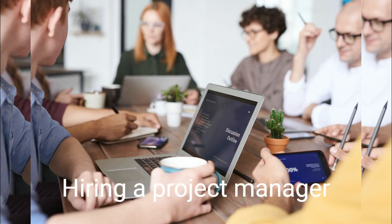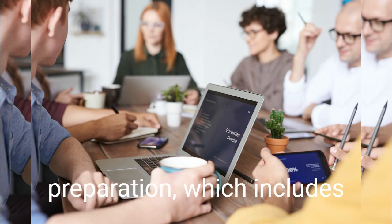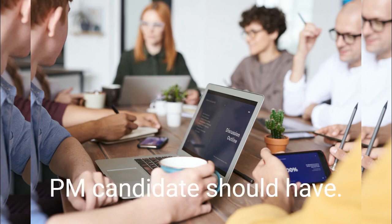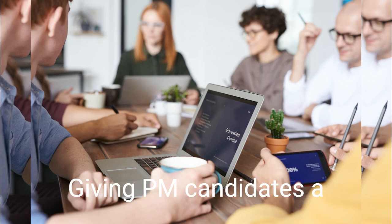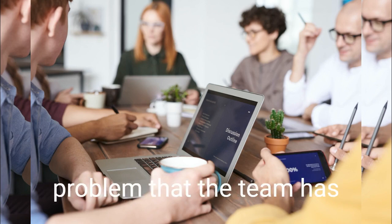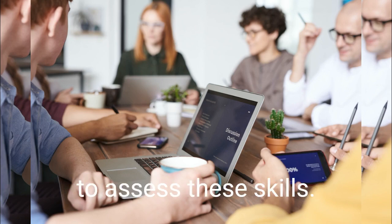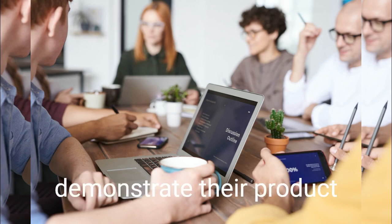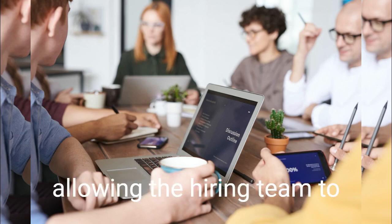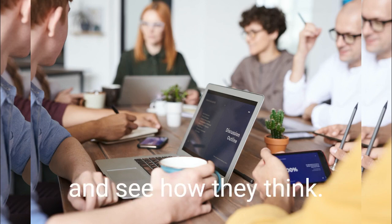Hiring a product manager begins with internal preparation, which includes identifying the specific skills and qualifications that the PM candidate should have. Giving PM candidates a take-home assignment that addresses a specific product problem that the team has encountered is one way to assess these skills. This will allow them to demonstrate their product knowledge and ask pertinent questions, while also allowing the hiring team to evaluate their responses and see how they think.